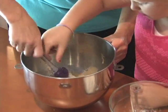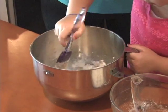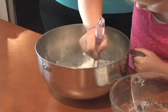So what you do when you fold it in is, you take your spatula and you're just gonna go like this with your hand. I'm gonna let you do that. You're just gonna keep going, that's it. Atta girl, because you don't want to overbeat the batter. So that's what you're doing.